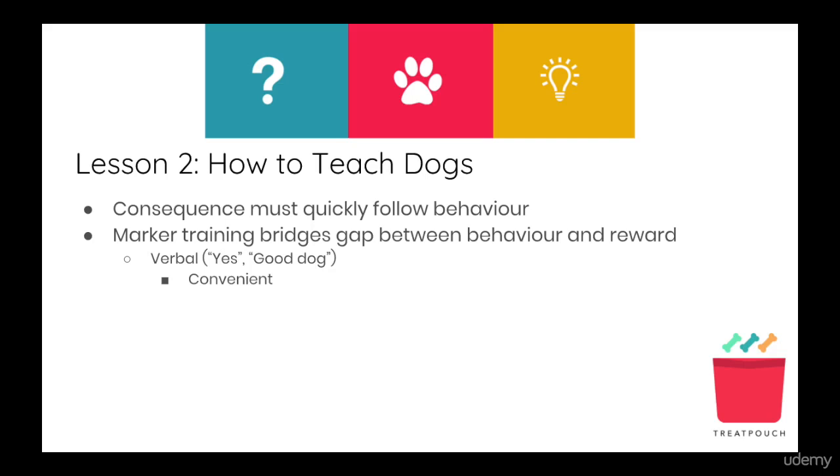But the cons are that we are a verbal species and tend to talk at our dogs a lot, and we may use a verbal marker when we don't mean to. How many people have you heard say, good boy, over and over again, when they're not rewarding anything in particular? Overuse of the marker without a reward following it will make the verbal marker useless in training.